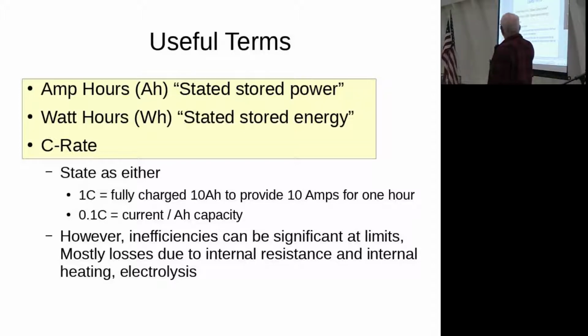And of course, the formula there is pretty simple. I have a certain number of amp hours. I have a 12-volt battery, so I multiply the amp hours times 12 volts, and that gives me watt hours. In our particular case, almost all the batteries that we would encounter in this hobby are 12 volt. So I'm just going to stick with that.